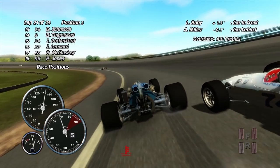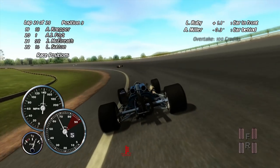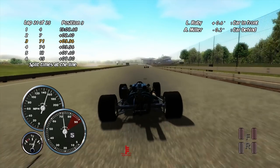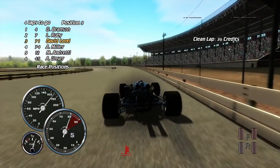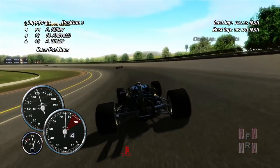We're going to send it up the inside. Ooh, Al Miller, that was a very risky move right there. But we do have lap traffic just out in front. I believe it's Dalton. And hopefully he holds up Branson just a little bit. We've got to get back up to the front. And we've got Al Miller looking down the behind of me. Does that make any sense? I hope so.